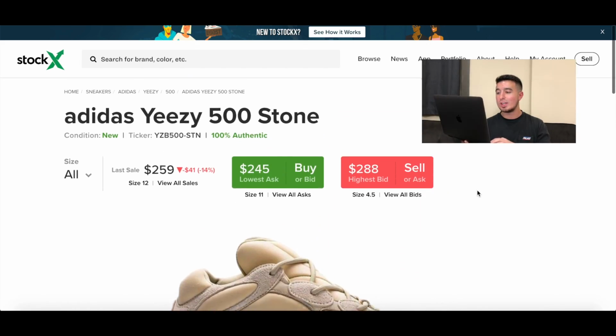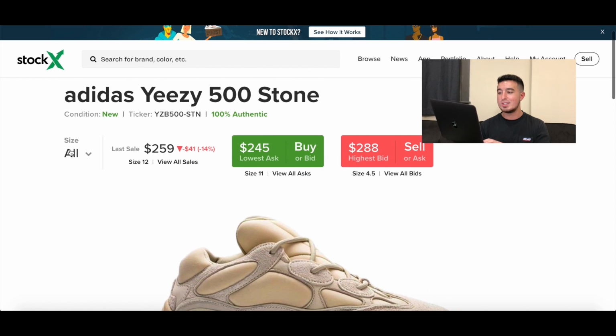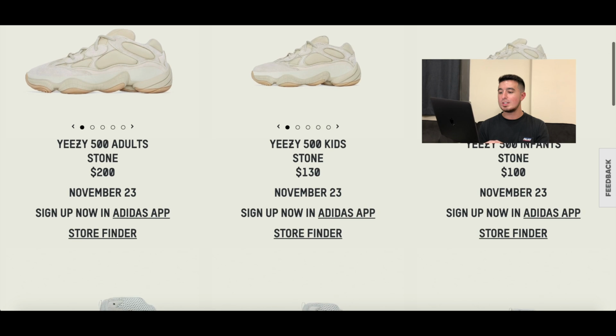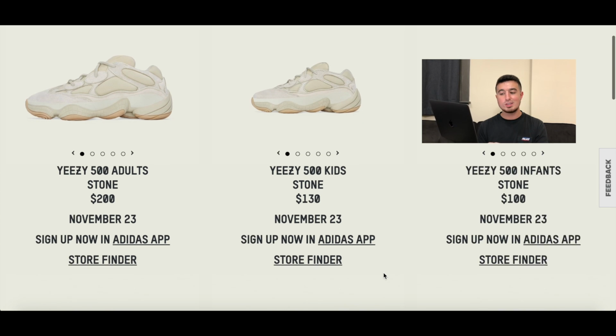So for today, like I said, we're going to start with the StockX page here. We'll take a look at where prices are on the Yeezy 500 Stone. We'll go over to Foot Locker and Adidas to look at all the things that are going on. So if we start with Adidas, we can see they're having an online raffle in the Adidas app for the full family sizing. It looks like they won't release on Adidas.com.